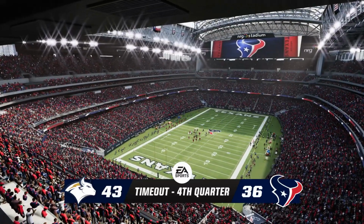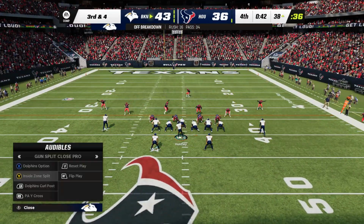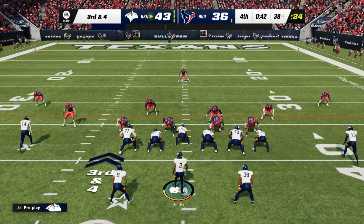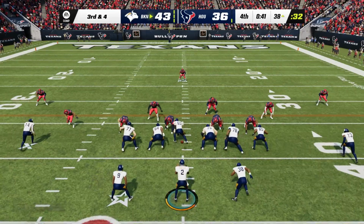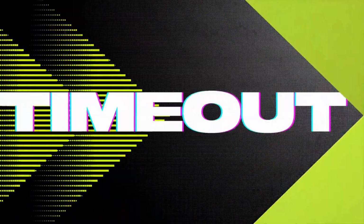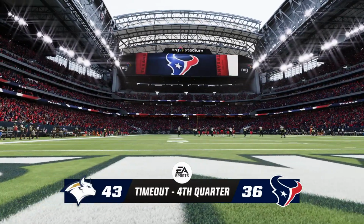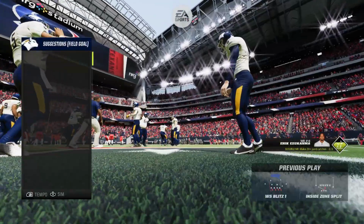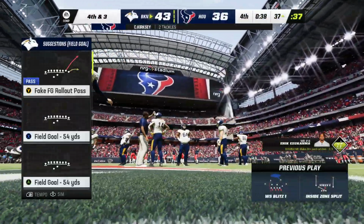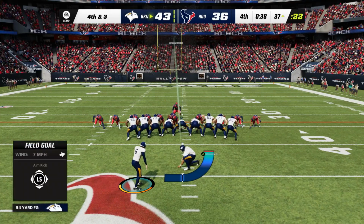Now the Texans will use one of their 2 remaining timeouts as they'll stop it with just over 40 seconds to go in the game. In search of 4 yards here to pick up the first down. From the gun, they'll try to run it. And he won't get close. Only a yard, 4th and 3. Now the defense will burn their 3rd and final timeout as they stop it here with just under 40 seconds to go in the game.